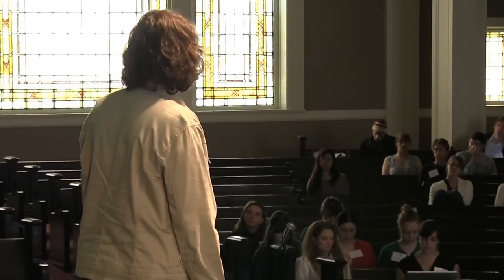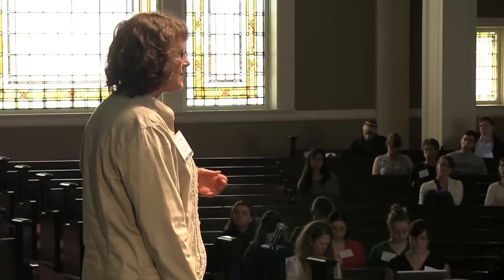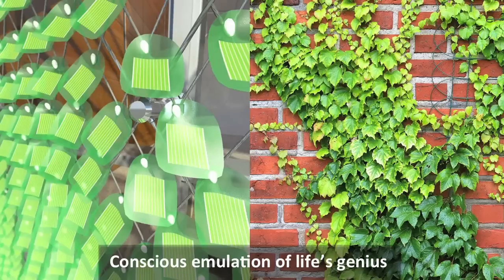So what is biomimicry? Biomimicry is a way of looking to nature for inspiration and ideas for sustainable design. The definition we use is it's the conscious emulation of nature's genius. Conscious is purposely chosen because we go to nature with intent. We go with forethought to ask and seek inspiration, to seek sustainable ideas. How do you live on this earth without destroying life? And then we do that before we design something.